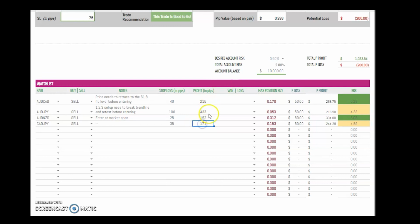And actually, let's make this a little worse. We're only going to make 50 pips, just so you can see. This is an okay setup, but you've got better trades that you could take. So yeah, you can risk $50 to make $71, but wouldn't you rather risk $50 to make $304? If you only want to lose 1.5%. Right now, you're at 2% loss potential on the account, right? So this is color coded so you can decide what is the highest yielding setup that I can take.